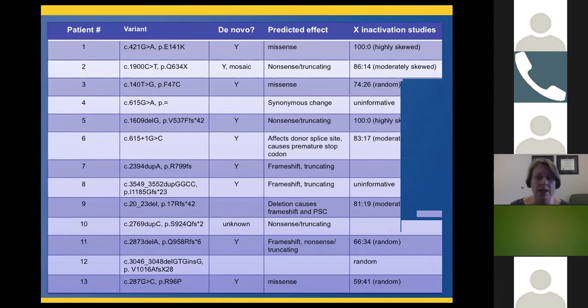However, at this point, we really haven't been able to find a link between the degree of X inactivation and how severe someone's seizures are or how significant their developmental disabilities are. That may be just the limitations of this testing, because different tissues can have different degrees of skewing. When we're testing from the blood or saliva, we're not necessarily getting an exact snapshot of what's going on in the brain in terms of the amount of skewing.